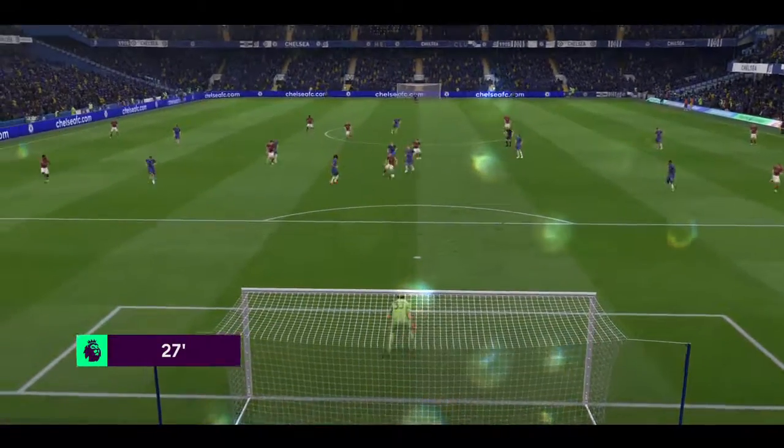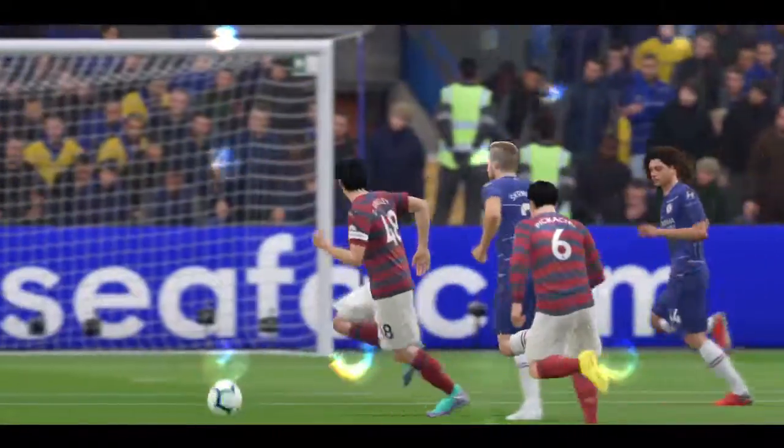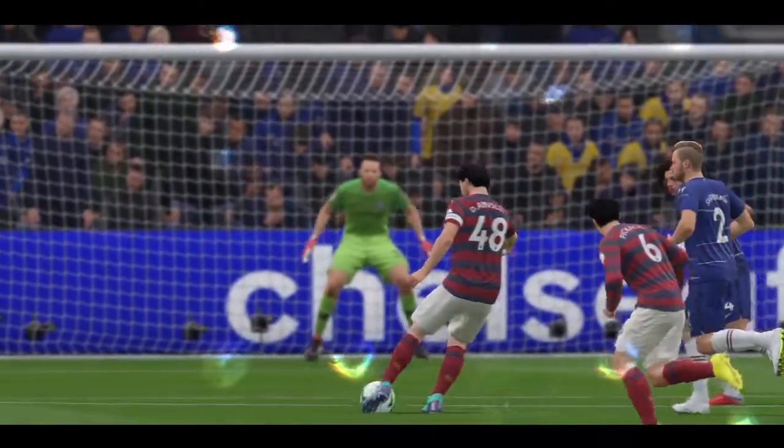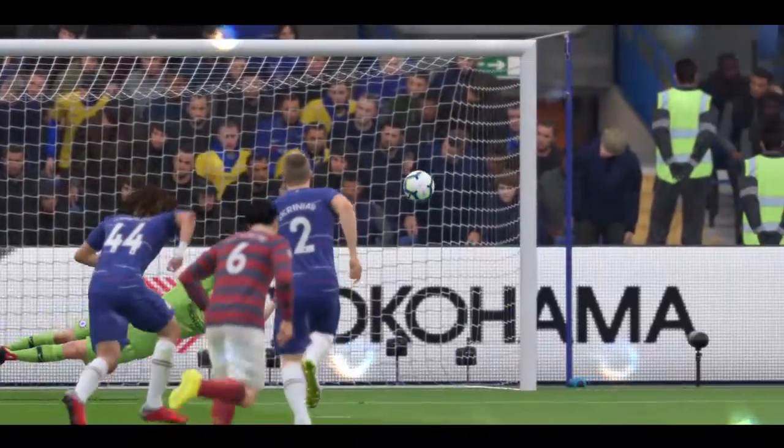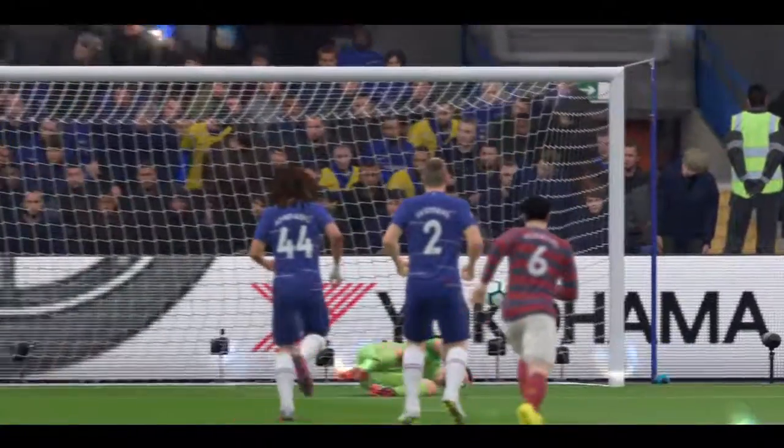Was good progress with this attack. Excellent play to lose his marker. He's got his shot off now. It's in! Fine moment for them. They've got a firmer grip on the game now. They're two ahead.